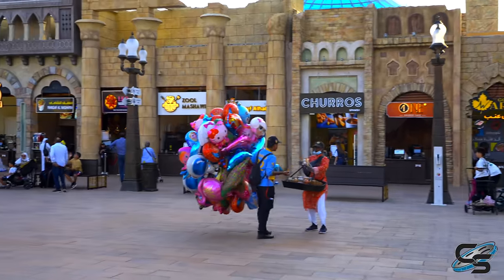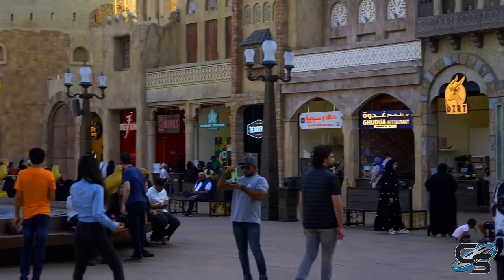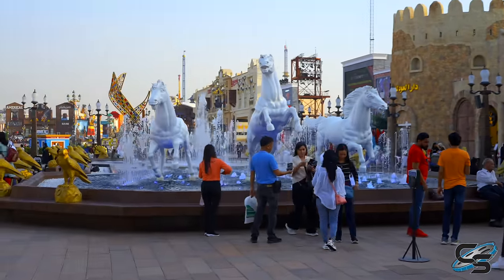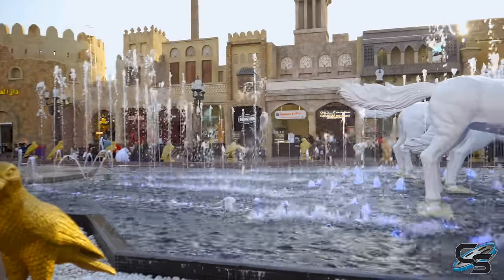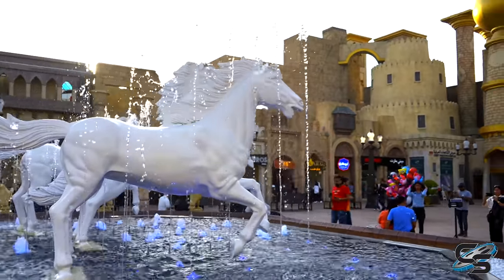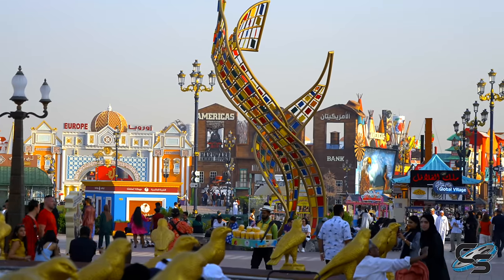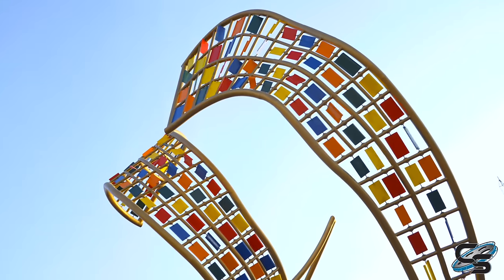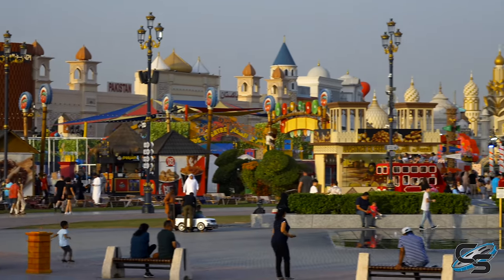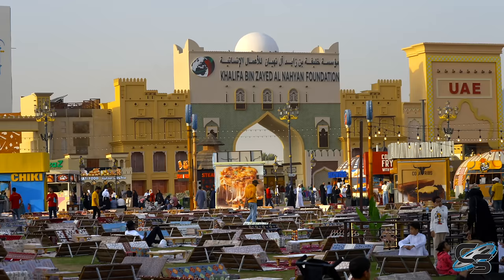This plaza is enormous, and there are so many different food locations right off to the side. This stunning fountain here in the center. Wow, I'm already impressed. The scale of everything here is absolutely massive. This is wildly impressive.